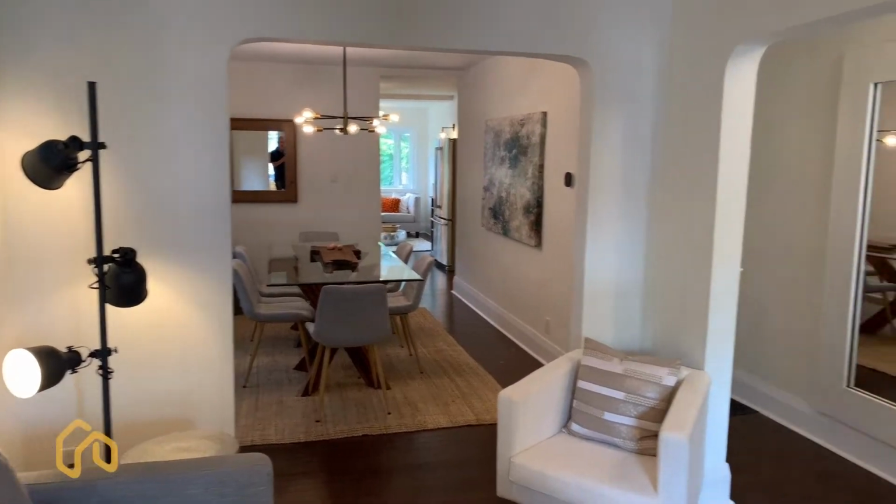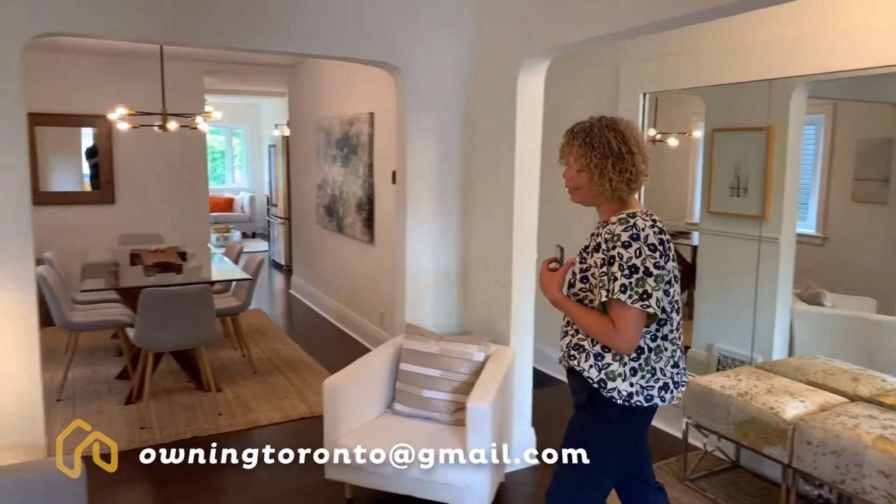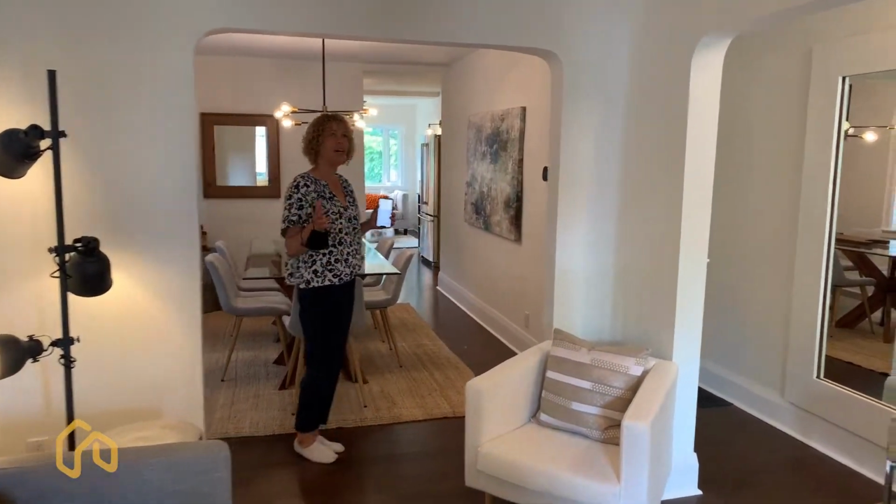So here we are in a 3-bedroom, 2-washroom home. It's lovely. Great size living room. We're here in the living room right now. Bright, nice high ceilings.